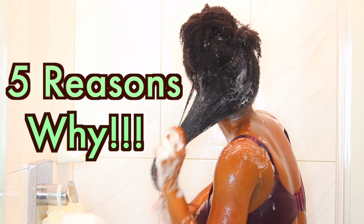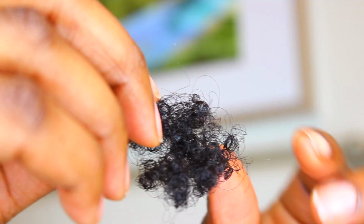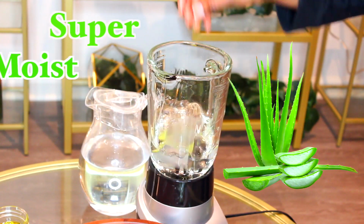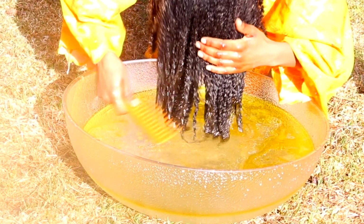I'll tell you 5 reasons why your 4C hair is breaking while I wash my hair. This is how much breakage my 4C hair gets on wash day. Anything else is too much. And my new favorite protective style to retain 4C hair length. I'm also going to show you the super moisturizing and super slippery aloe vera and cucumber hair mask. And at the end of the video, I'll show my 4C hair in every single form.